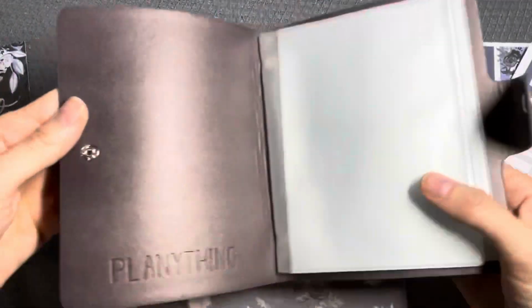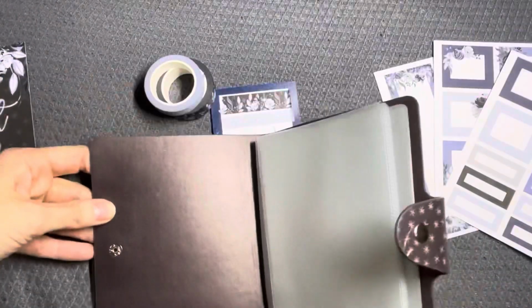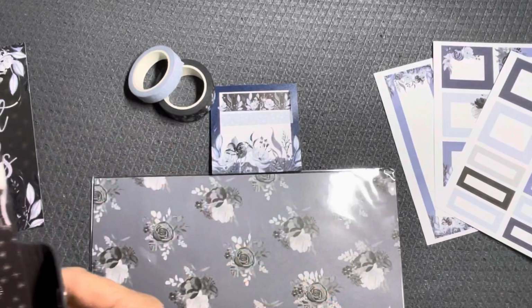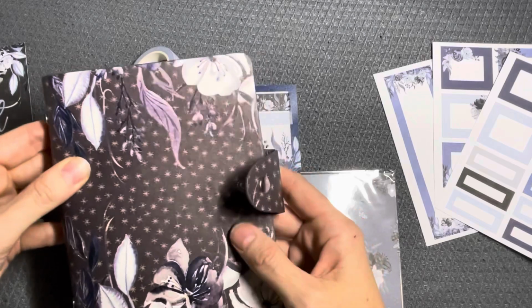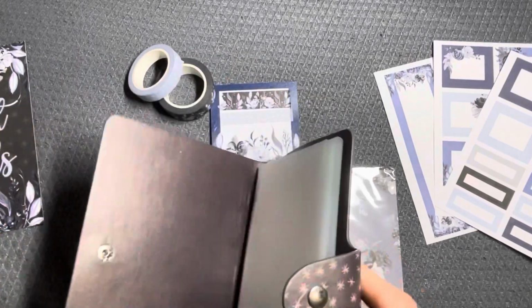Oh, I didn't notice this. Well, first of all, I didn't notice I was completely out of frame. That is so cute. I'm trying to see if this is, it's like not completely black. It's more of a purpley black. Ooh, that's really cool. Okay.